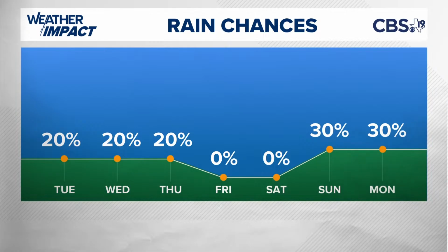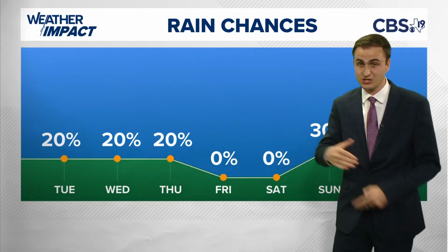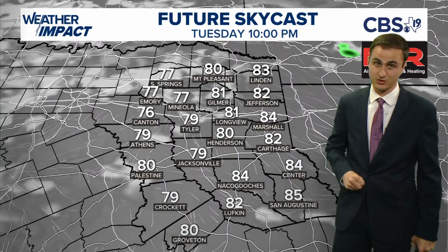Then some drier air moves in as we go into your 4th of July. Not expecting any issues right now, so that's a really good thing. But the temperatures are going to be very hot. We'll be cranking our temperatures up into the middle 90s as we head into the latter parts of this week. That's where that ridge of high pressure really comes into this forecast. As it continues to move in, it brings in some much hotter temperatures. So that's what we're tracking here.